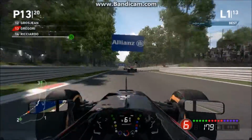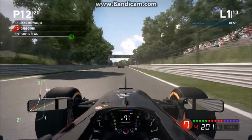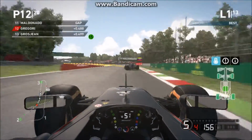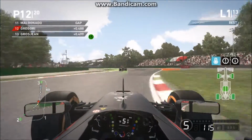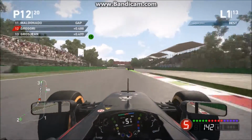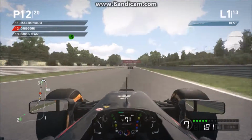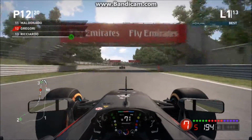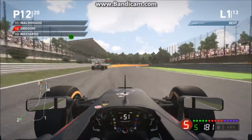The two Lotuses are having a bit of a ding-dong battle up ahead, and I think Grosjean has lost his front wing, and he has lost it indeed. And now Maldonado is behind us, and we must beware of Maldonado. I mean, at Monza he can do anything. He could not look where he was going. He could suddenly brake. I'm not sure, but we're going to have to take extreme caution when overtaking.